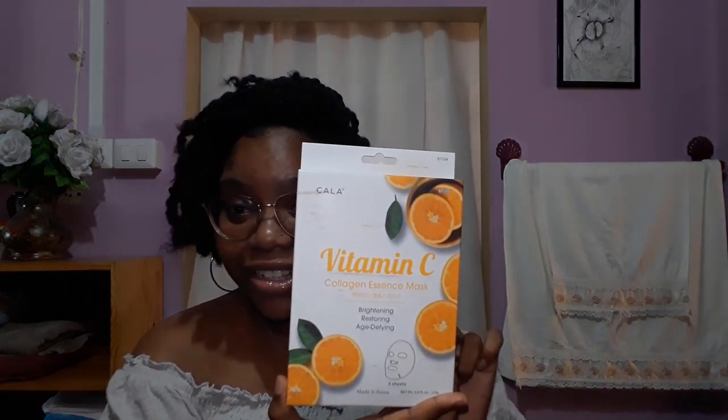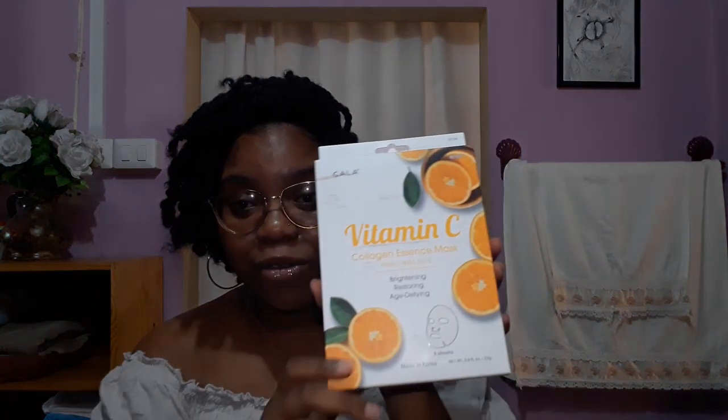They tell you to put these face masks in the fridge so it probably won't dry up or anything. But I really do love them because it gets into your pores and it really helps your skin to clear up. So I would recommend this to anyone who is having trouble with their acne or who just wants to improve their skin. This is something I would recommend. Any brand or flavor would be really good.